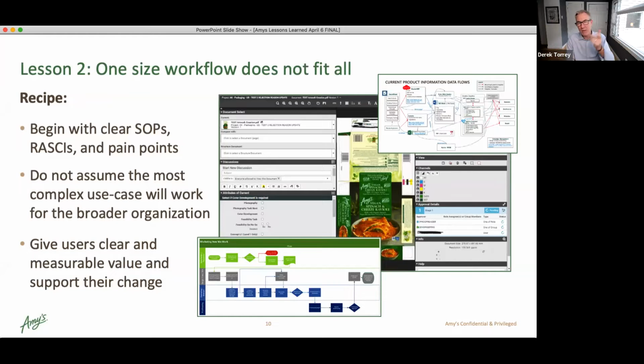And then this last point, this came from our conversations: giving users clear and measurable value so they know why you're asking them to change, right? We're asking you to change because we're hoping to save you time. We're hoping to save you steps. We're hoping to save you errors. The more people you can make feel like they're a part of these decisions being made, the more you're going to get user adoption, and user adoption is really key.